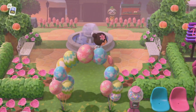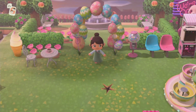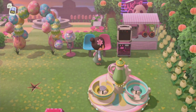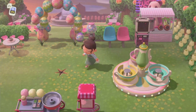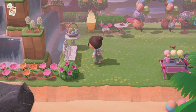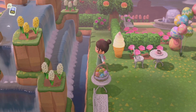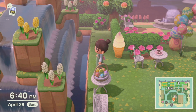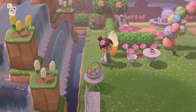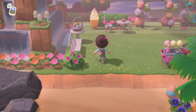So here's my main area, and this was the first thing I worked on, this carnival. I traded for a lot of these items on Twitter. I really wanted the pastel and pink girly carnival area. Here, I really love this waterfall. It's really hard to make that. It gave me such a headache. If anyone's interested in knowing how to make that, I can make a video, but I don't know if people are interested or if you guys already know, so let me know.